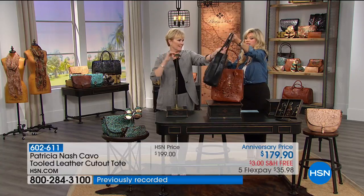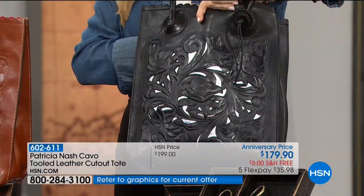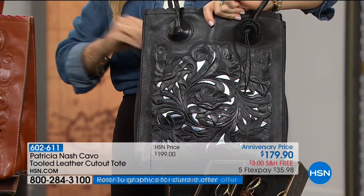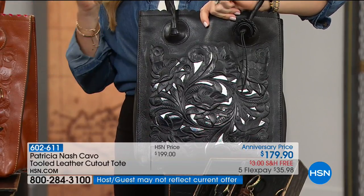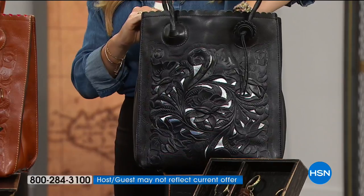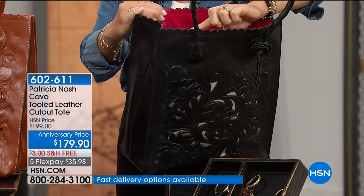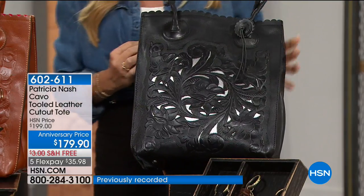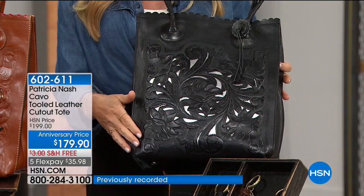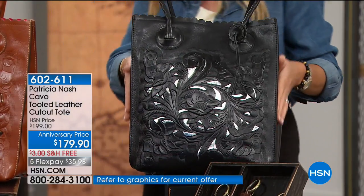I love Sandy's 90% discount when she was in Italy. The 20% not touching. How about 90%? It's true. But what's nice here with Patricia Nash is you're getting that quality. You're getting that craftsmanship. You're getting the attention to detail where all the little scalloped edges, even the lining in that faux suede is all scalloped. This is all done by hand. Every one of these bags is a work of art. Every one of these bags comes with a lifetime warranty as well. So when you're looking for extraordinary, that's what this bag is all about.